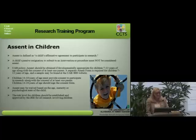So children 7 to 13 must sign a separate assent form for their participation in the research. And of course, that is written at a much lower level than the eighth grade literacy. And then, of course, depending on the age, maturity, or psychological state of the child, assent is waived. So for instance, most of the time we see assent being waived for the younger child, 2 or 3 years old. But if a child is capable of understanding, even the 5 and 6-year-old, you should include them in the consent process. And always, with any research involving children, we do require that special population review form for children.